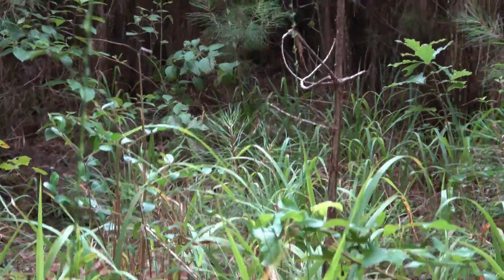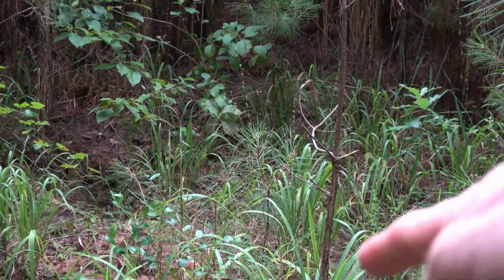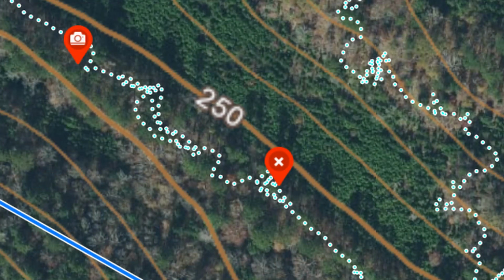Here we go, that's what we're looking for right there. That little rub right here. Going straight up into the thick bedding.